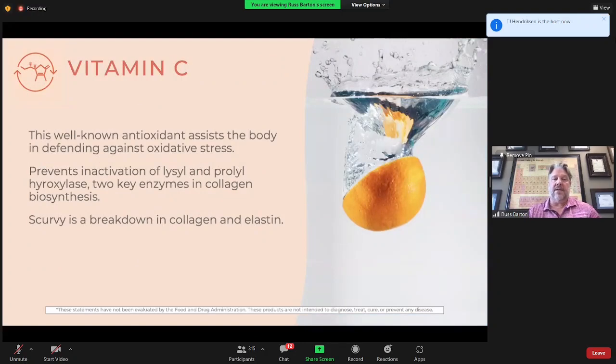And then, not last but not least, the other really important ingredient in the product is our friend ascorbic acid, or vitamin C. And aside from its role in defending against oxidative stress, vitamin C is absolutely necessary for a couple of enzymes known as lysyl and prolyl hydroxylase that are needed to synthesize collagen. So if you don't have enough vitamin C, those enzymes are inactivated and your collagen basically goes in a bad way.